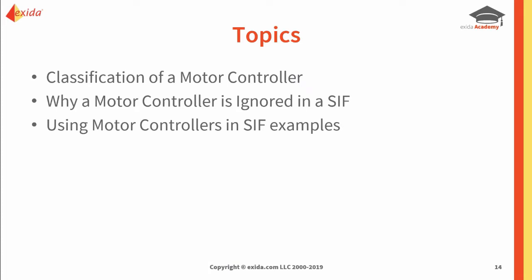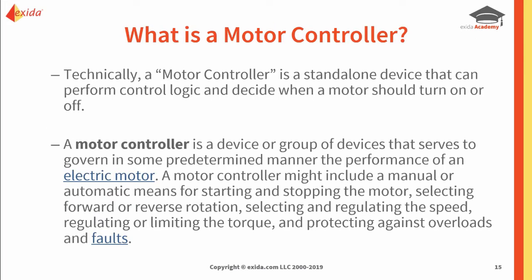But anyways, today's webinar, we're going to talk about the classification of what a motor controller is. That way, you and I can stay on the same page, so when I say motor controller, we can all say, oh okay, that's what Ted means. We'll talk about why I feel motor controllers are being ignored in SIF designs, and then of course we'll go through some SIF examples with you. And if you have any questions, I'll go ahead and get those answered as well.